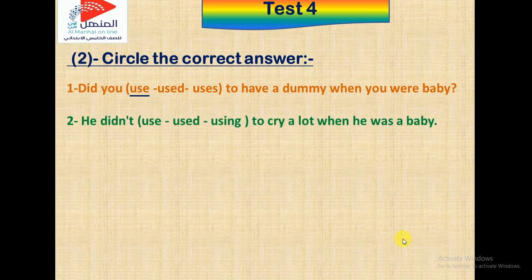Number 2, he didn't. Here the negative form. Also after the negative form didn't, the negative form of the past simple tense, we use the infinitive form of the verb. So the answer here, excellent, is use also. He didn't use to cry a lot when he was a baby.